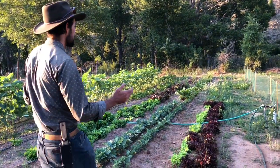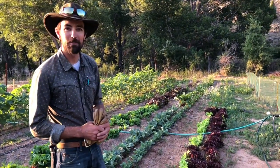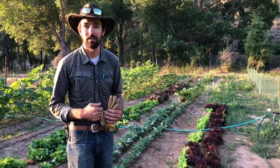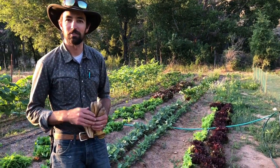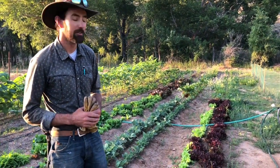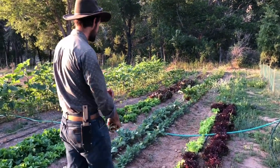But this is the market garden. Beautiful spot that takes a lot of time and energy for us, especially in just weeding and cultivating and irrigating. We've got a drip system set up, but that's always a lot of work just to maintain and keep up and going. So as we walk through, some of our favorite crops so far have been this red Russian kale right over here.